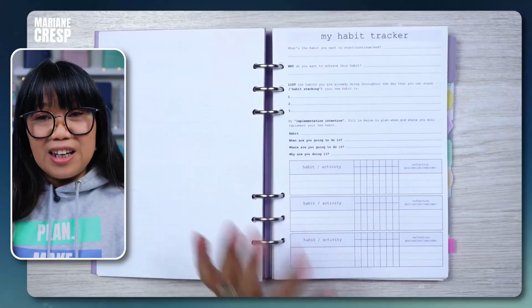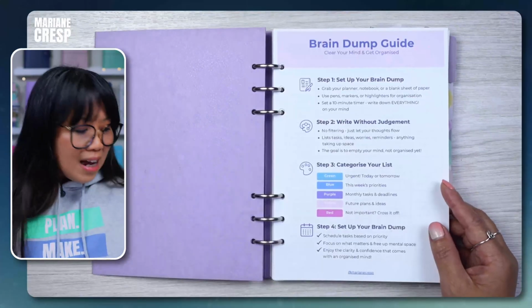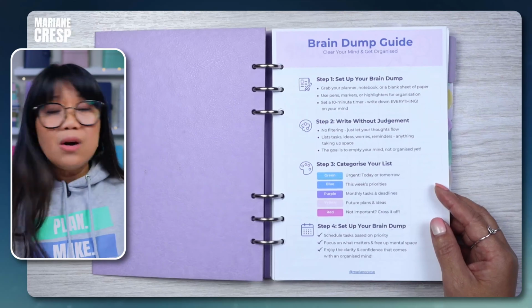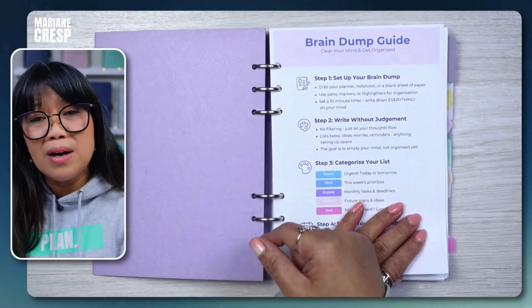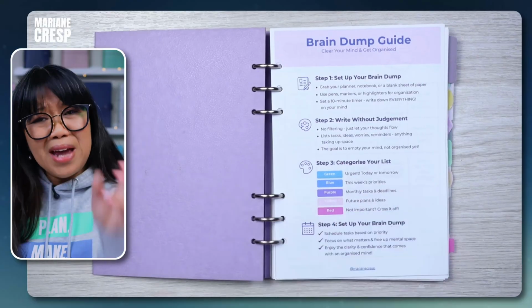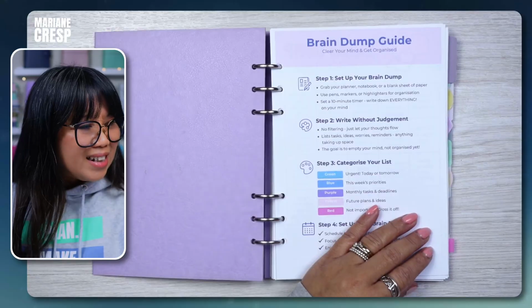All right. So if you haven't downloaded the Calm and Clear starter kit, you can grab that later. But you just start off with a simple blank page. Just open a blank page in your planner right now, or grab a simple blank piece of paper. Nothing fancy. We ain't doing fancy here today, because all we're going to do is get things out of our head and down on paper.